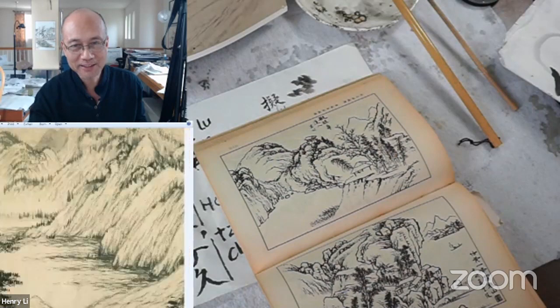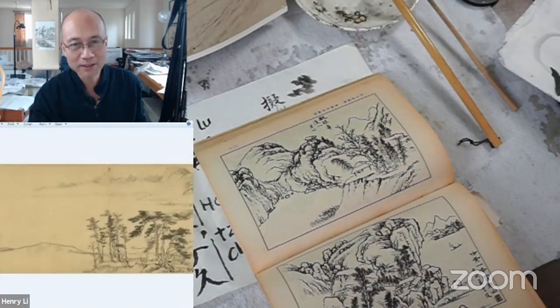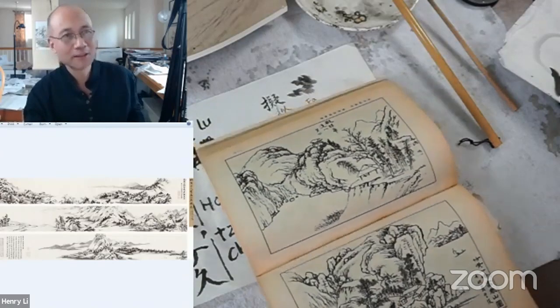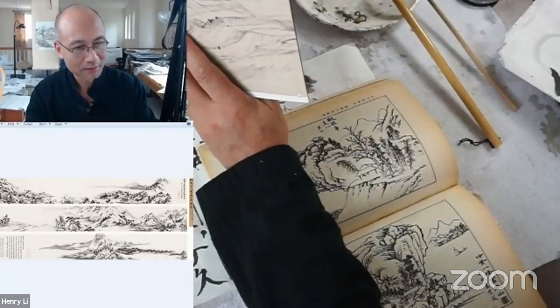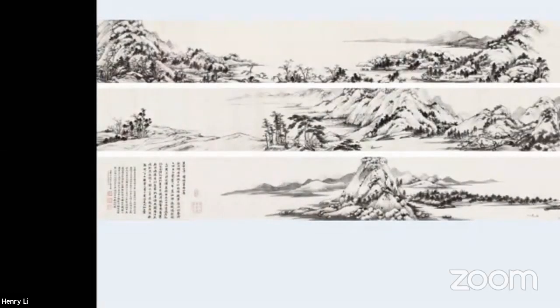Speaking of a copy, let me show you two copies of later masters of this painting. Let me show this one. Do you see the image here? Oh, on my left, I enlarged it. Okay, you can see this is a copy by Wu Hufan.